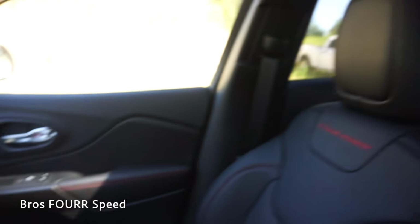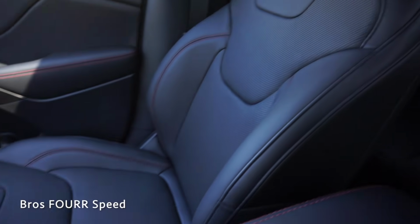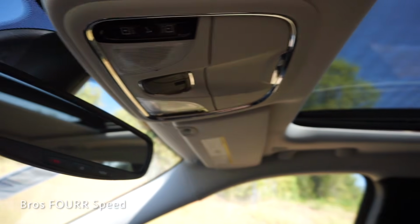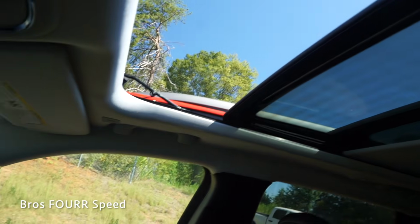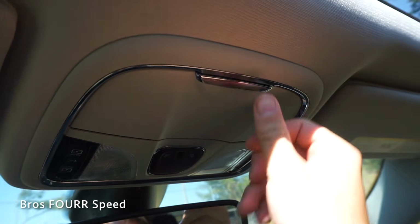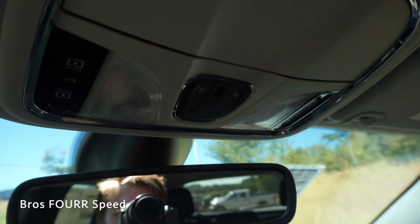We'll take one last look at the black leather seats here. And then this does have the full panoramic sunroof. I have the sunshade open halfway right now. You have an automatic button in order to do that. And it will automatically do the glass as well. And then right with those controls, we have the sunglass holder in the back, along with the dome lights.